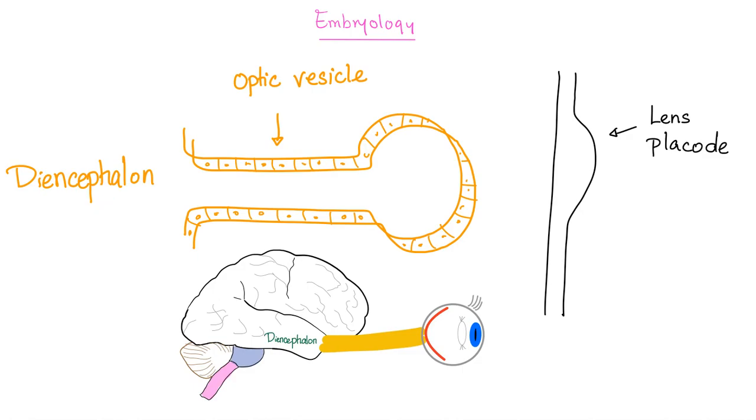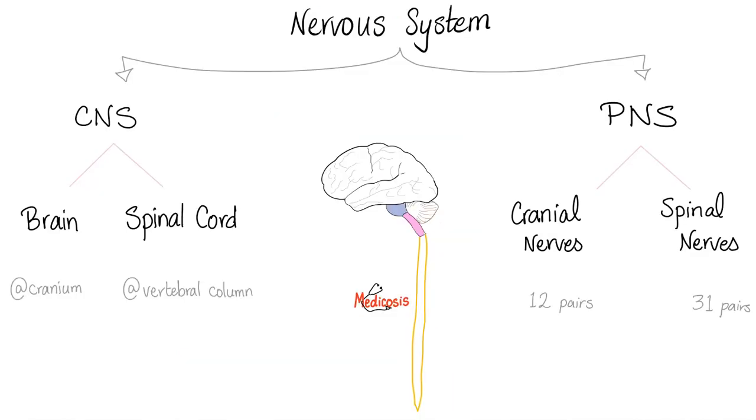Here is your diencephalon. Here is the optic nerve during embryological development. It started as an optic vesicle. And then this optic vesicle will touch and interact with the lens placode. Later, here is the diencephalon, here is the optic nerve, here is your eye. Now this is unique to the optic nerve. Why is this? Because as you know, central nervous system is the brain and spinal cord. Peripheral nervous system are cranial nerves and spinal nerves. All of your cranial nerves are part of the peripheral nervous system except cranial nerve number 2. So cranial nerve number 2 is actually part of the central nervous system.